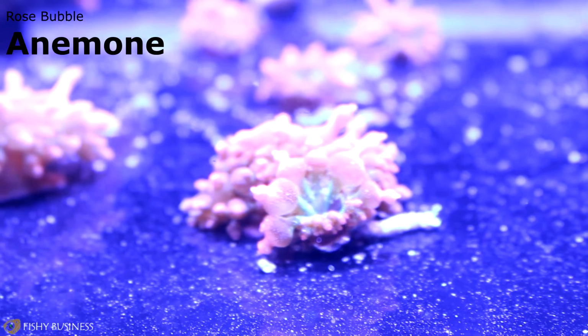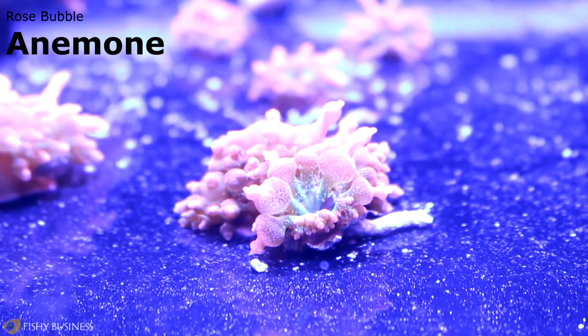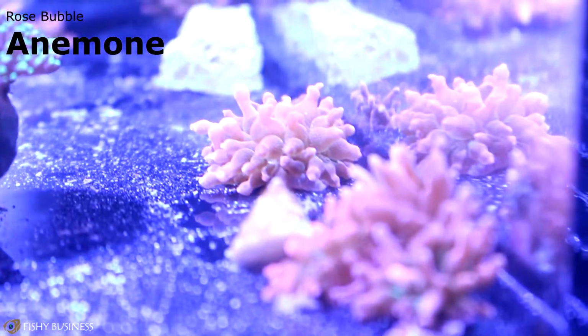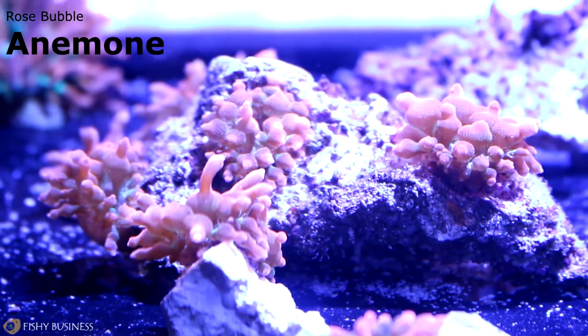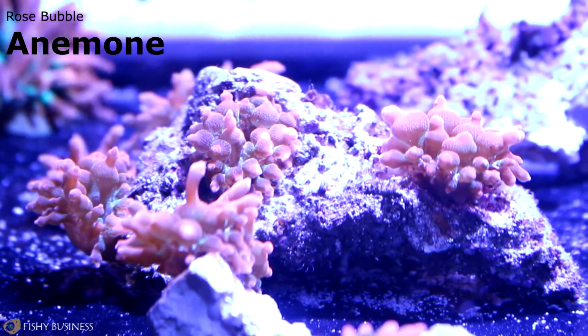I should show these again because they really are, I mean, we've just never had a selection of rose bubble anemones like this. If you were ever going to try an anemone in your tank, these are the ones to get. The little ones aren't big enough to really hurt anything if they do get up and start walking around, but the color is intense and should only get more so as your tank develops and goes along and along.